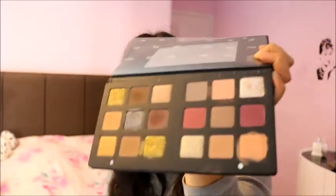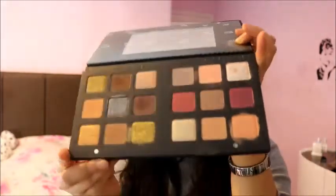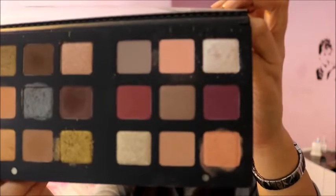To go back to the minis over here, they are the same quantity, but this one would retail for £41 to £42, something like that. So if you think about it, you're getting 5 shades for £40, but then over here you're getting 18 shades for around £200. So this would work out to be a better deal. Again, there are not that many mattes. It's more so about the glitter and the duochrome.